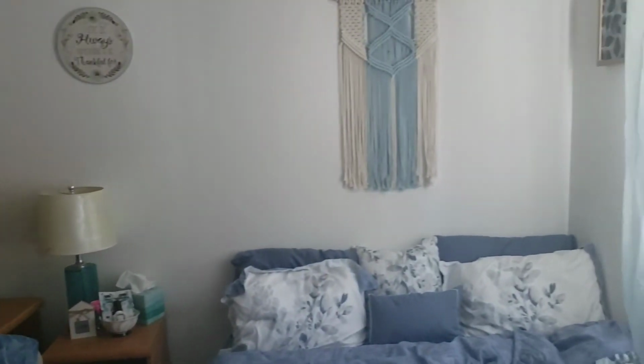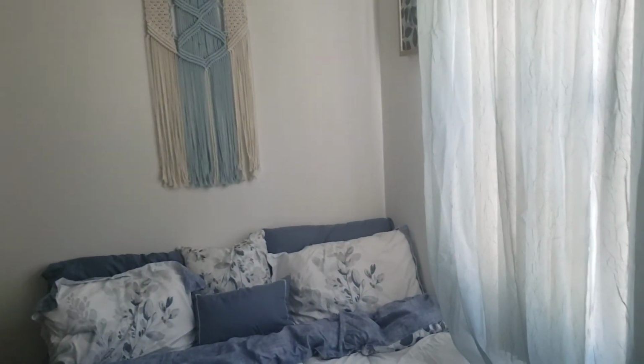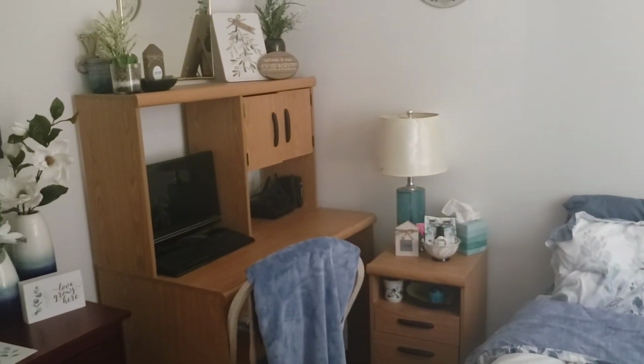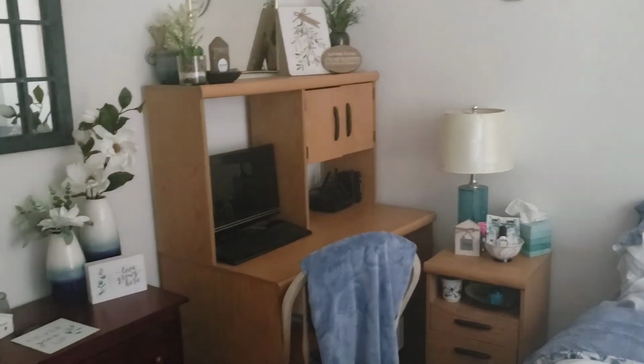For me, it's such a big difference. This room was like nothing forever. We didn't care about it. And now I'm like, can I just go in the middle room? I just want to go in our guest room.